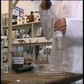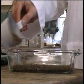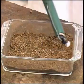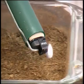A mixture of highly flammable solvents are poured into a glass tray. The solvents are covered in a layer of Spill-Sorb Biomatrix, and a naked flame can be passed over the surface, demonstrating complete vapor suppression.